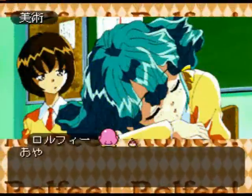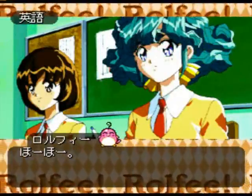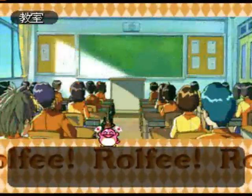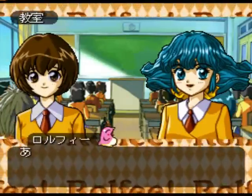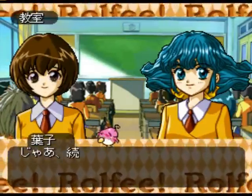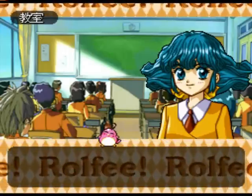You actually see the class in the upper left-hand corner there, and how much you're paying attention. Sometimes you're kind of just following along, and it seems like depending on how much you study or how much you goof off, it has an effect on how much you pay attention during class. But here you are talking with your friend, and you both have to stop talking because class is starting.